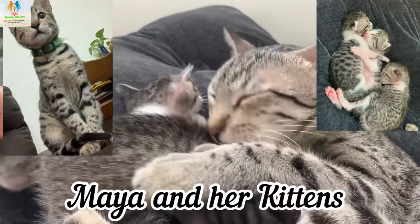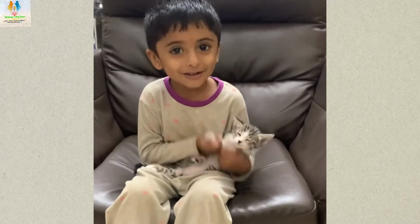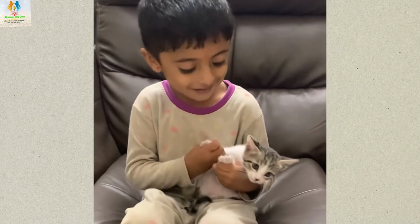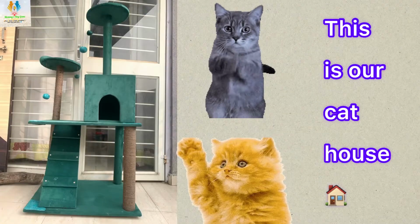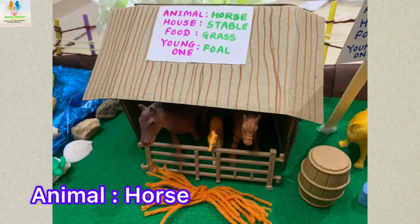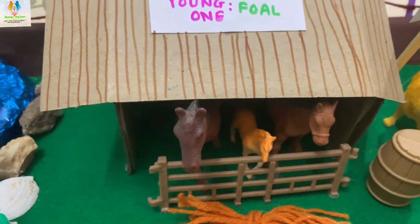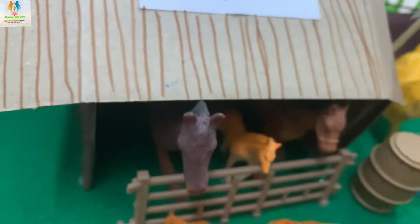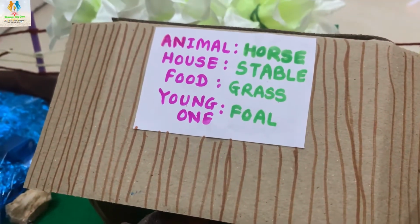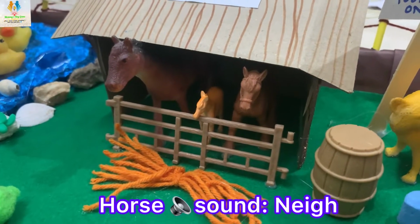This is our pet cat Maya and her kittens. Now the next animal is horse. Horses live in a stable. They eat grass. The young one of the horse is called a foal. You can see a mama horse, daddy horse and a foal inside the stable.